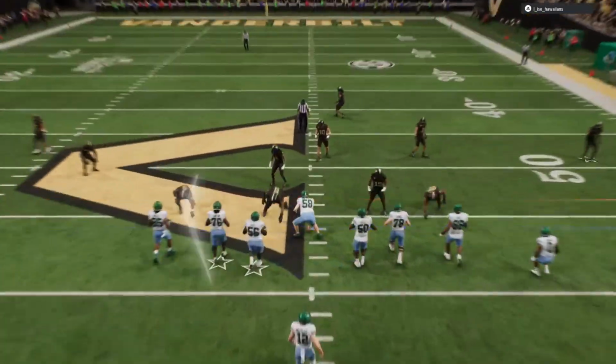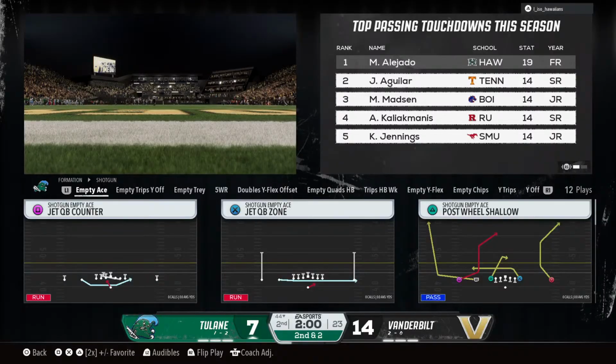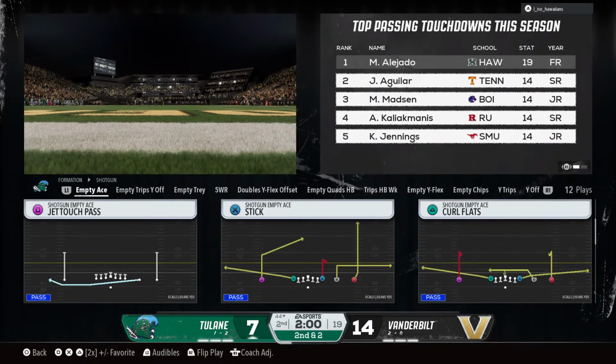The Green Wave with plenty of options here on 2nd and short. The clock has reached the 2-minute mark, and they have a chance to at least cut into this lead before the break.